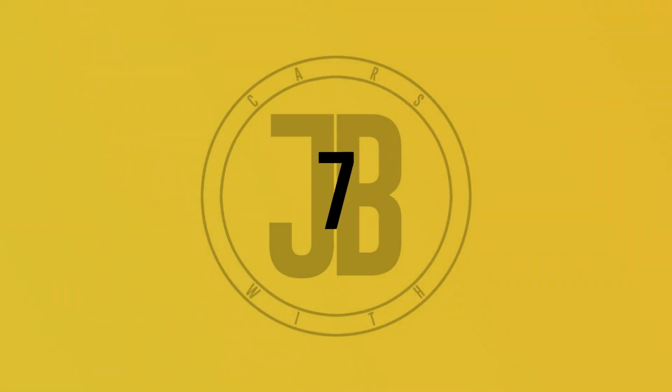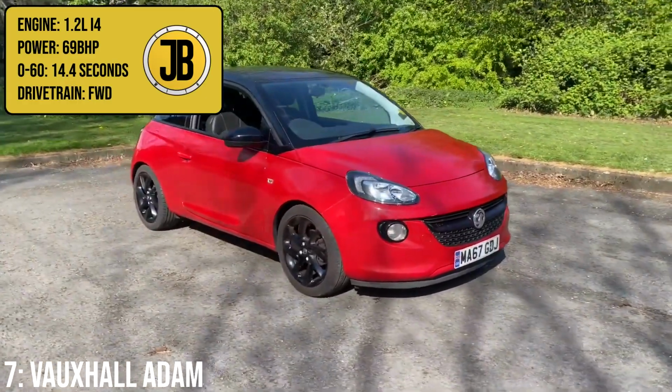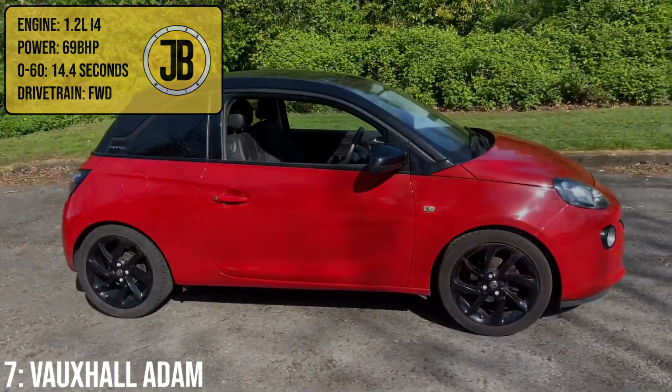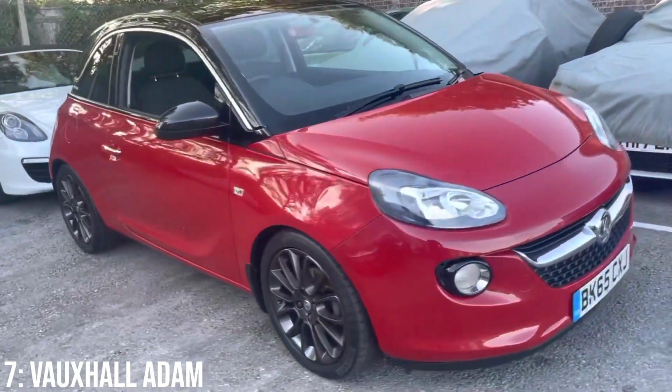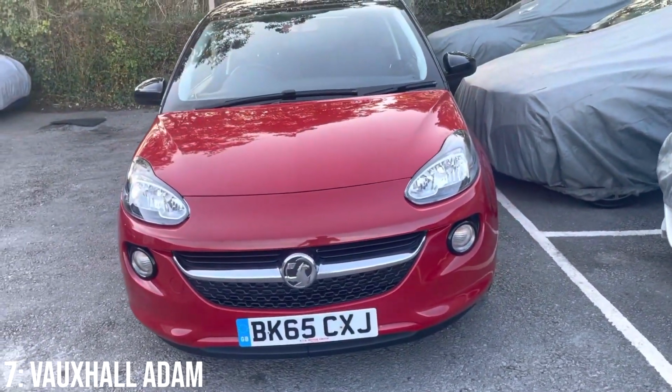Next up we have the baby brother to the Vauxhall Corsa, the Adam, which has a 1.2 litre inline-4 block that produces 69 brake horsepower, taking from 0 to 60 in 14.4 seconds. It also comes with a tax bill of £135 per year and does around 44 miles per gallon, which is actually the lowest on this list.